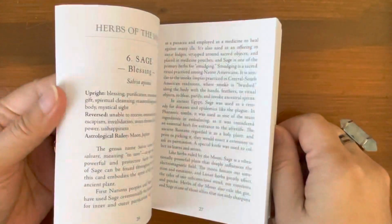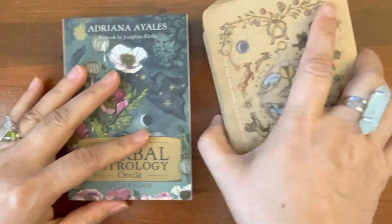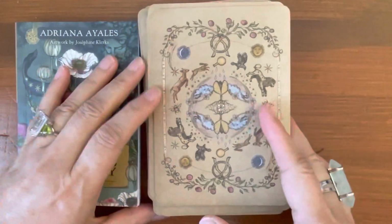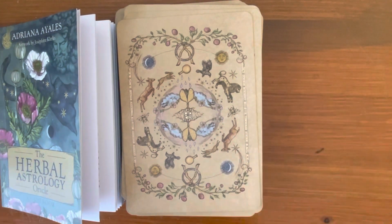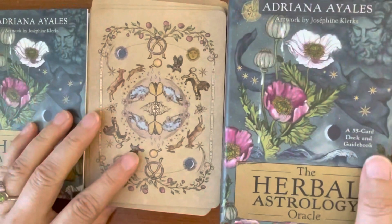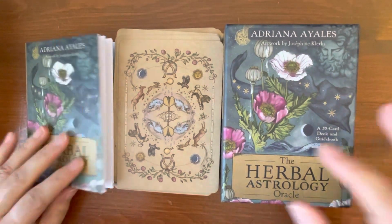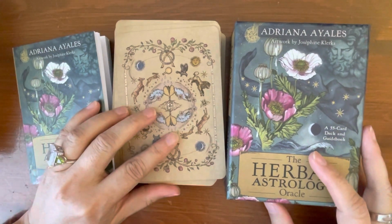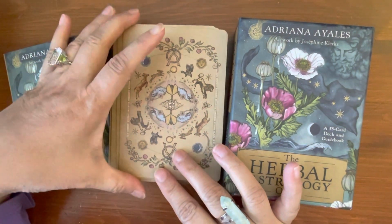All right, so that gives you an idea of the guidebook. Very informative. And that completes the walkthrough of the Herbal Astrology Oracle deck. So if you are an herbalist or into herbs or want to learn more about herbs, and you like astrology as well, this may be the deck for you.